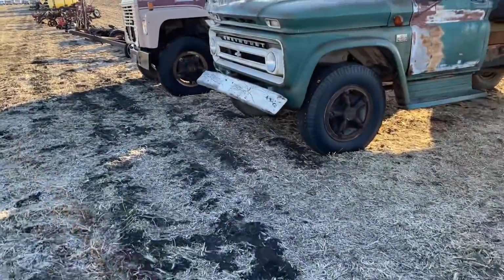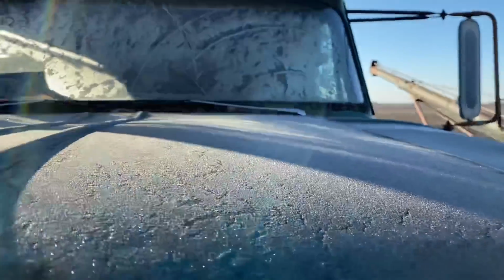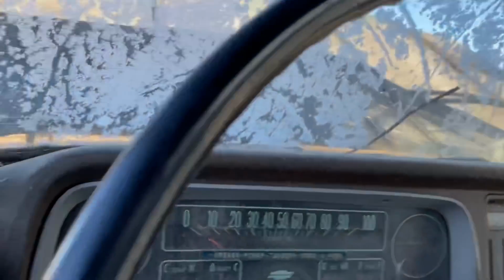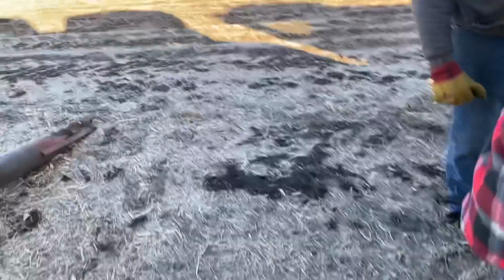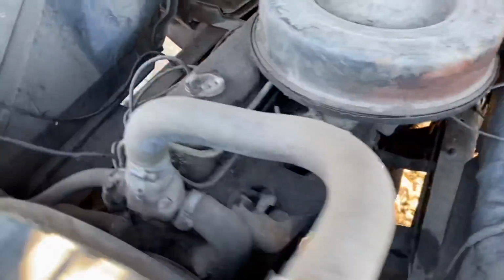Here's a C60. Let's see what this thing's got in it. Oh yeah, this is the dump bed one. Cab's got some rust in it. Straight 6 in it. Does not have the tachometer in it. Yep.